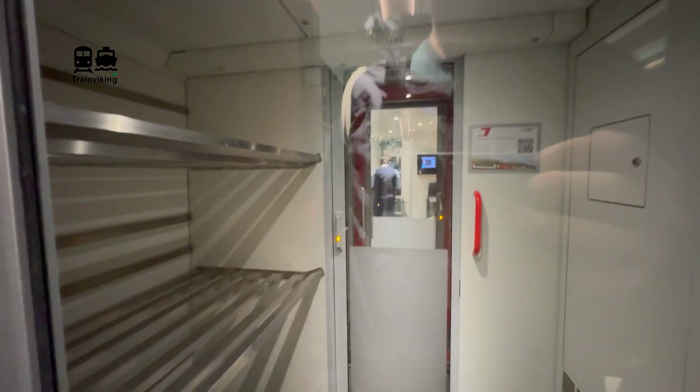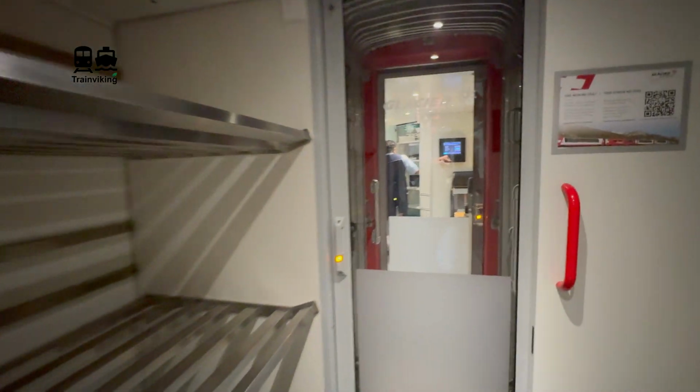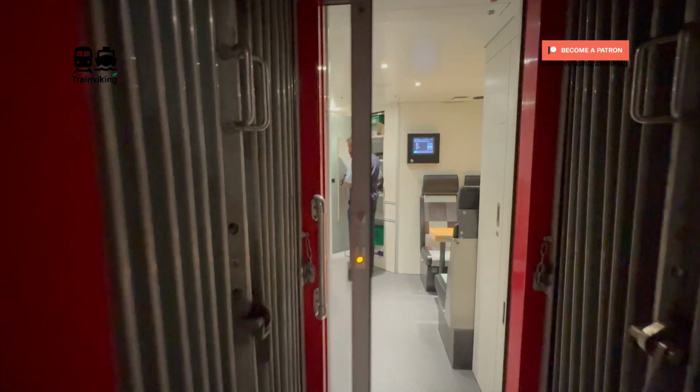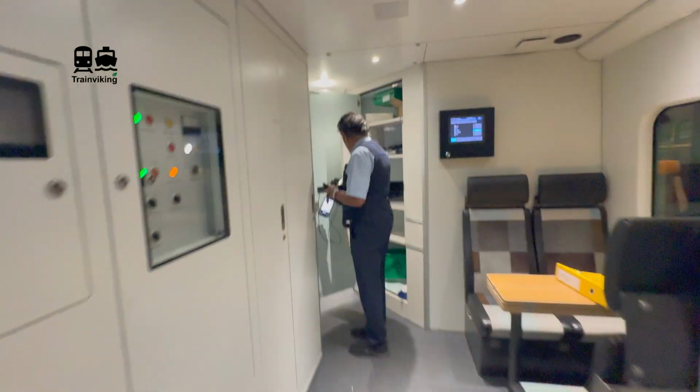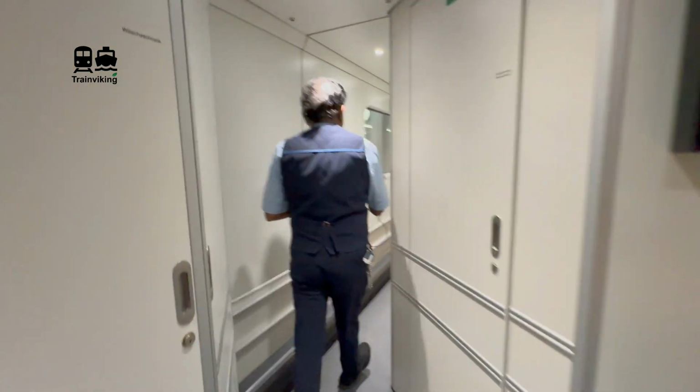Something you will find between the first and the second class, at least in the train compositions I had, but this doesn't count for all train compositions though, is a dining car. Well, it's not really a dining car, you will be served at your seat. These seats here are for the staff, as far as I noticed. They don't offer the best views either.